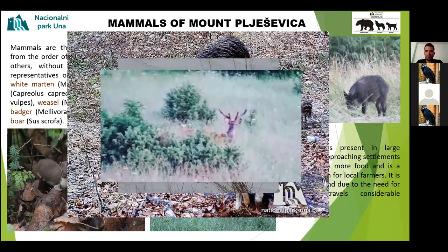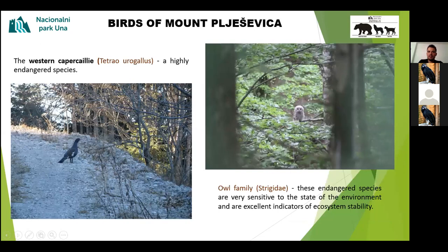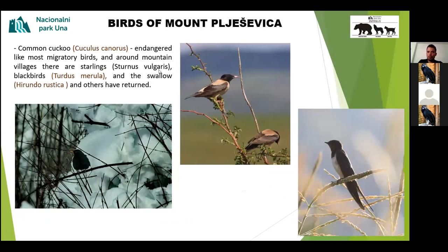Regarding the avifauna of Plješevica, we have birds like eagles, like falcons, which are endangered species. And we have the family of hawks and also the owls, as you can see here. And we also have one of my favorite animals in Plješevica, which is a highly endangered species, the Western Capercaillie, like this one. You will see a better photo soon. And we also have the Common Cuckoo. It's a really amazing bird. And we have also endangered migratory birds that have returned here in Plješevica after the war, which happened 25 years ago, like the starlings and like the swallow.